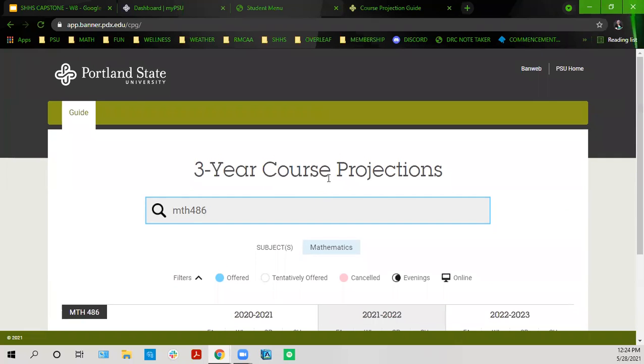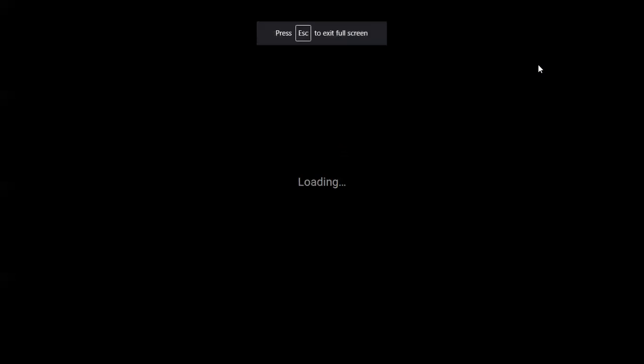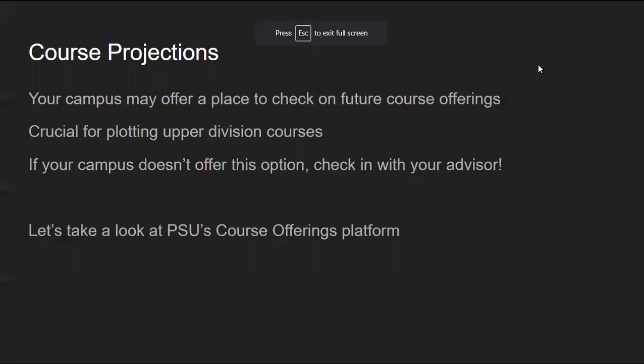So this is a great tool. Again, if your college has it, I highly recommend you utilize it. But if your college doesn't have that sort of projection tool, again, your advisors for the math, or not the math department, but the department in general, most departments have front desks, and you can email the front desk and ask them specific questions about specific classes. And they're there to help you. They want you to be successful, so they will get you the information you need to be successful.